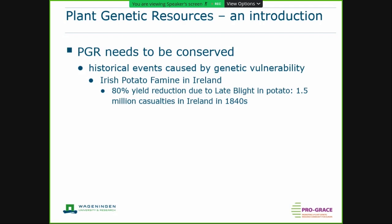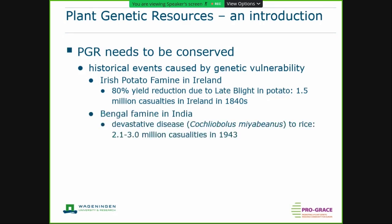But we also have very good examples of where that narrowing of the gene pool resulted in disasters. And the best known, and also mentioned earlier in this meeting, I think, was the Irish potato famine. That's why all those Irish are in the US now, because 1.5 million people starved in Ireland because of that disease. Everybody grew the same potato or derived from the same type of potato, and they all died because of that disease. Could have been prevented if we would have grown more diverse potato. But one was the best, so everybody wanted to have that one.